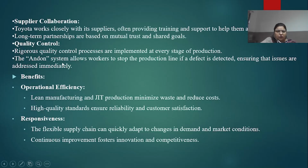Next is quality control. We know that rigorous quality control processes are implemented at every stage of production. The Andon system allows workers to stop the production line if a defect is detected, ensuring that issues are addressed immediately. The Andon system helps to find the defect and stop the production line at that time, so that we can easily remove that defect in the production line itself.